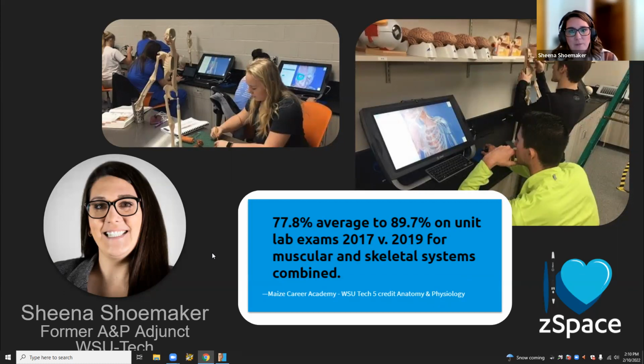So just to take you back a little bit to how I even got involved with this AR VR, up on the screen, you can see some of my students working on the zSpaces that I purchased for my classroom. We were looking to enhance our pathways and trying to figure out what place spending our money was going to make the biggest impact on our students. And that's kind of where I started my journey.